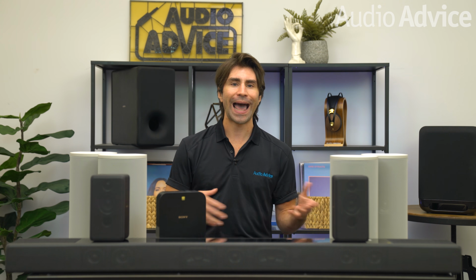Adding the larger SA-SW5 wireless sub was the best subwoofer choice for this premium system. When we added the SA-SW5, bass really came alive as this improved the rhythm and pacing and the sense of timing of instruments and the lower frequencies, while also adding more bottom end weight on movie sound effects with the impact that really hit me in the chest.